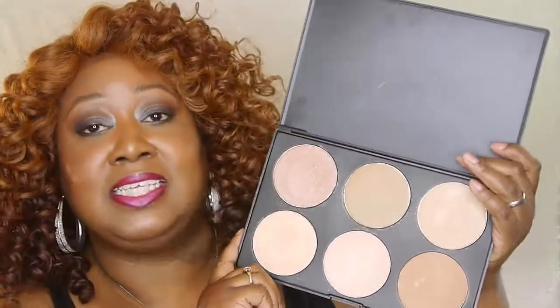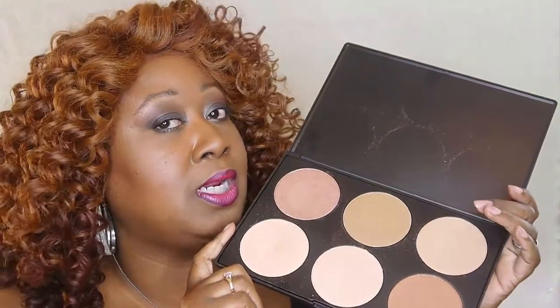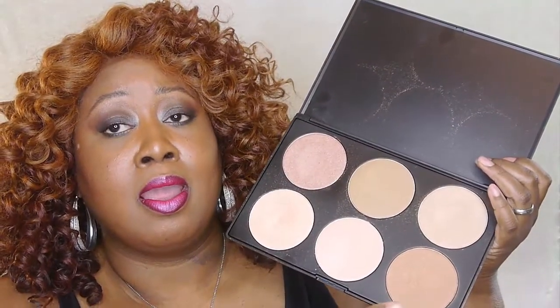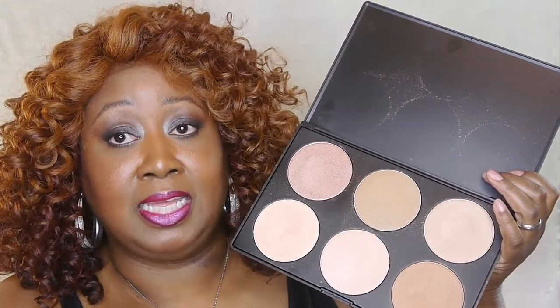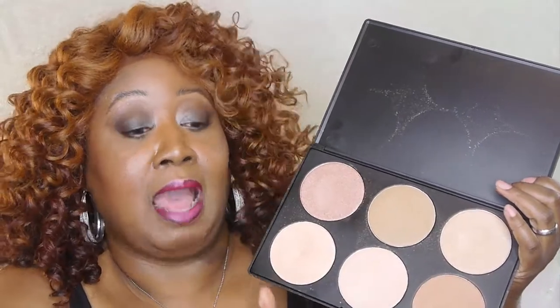Do you see the pan size? This is sick. This only cost me $20, I think. And you get one more highlighter than you get in the Anastasia palette, and you pay $20 less. You want to know what the quality is like? It's virtually the same. I mean, I'm just saying. I got both of them.